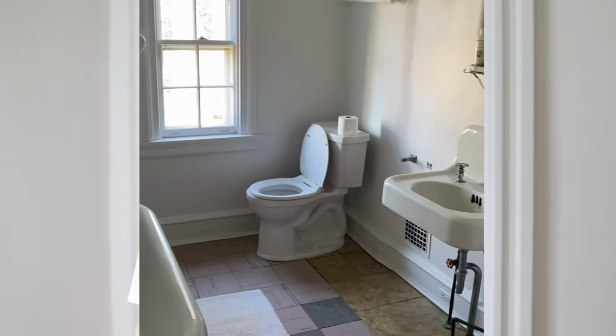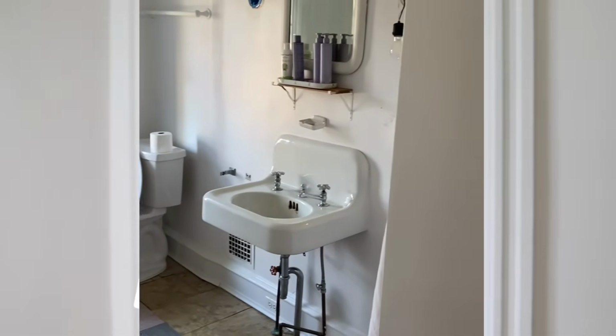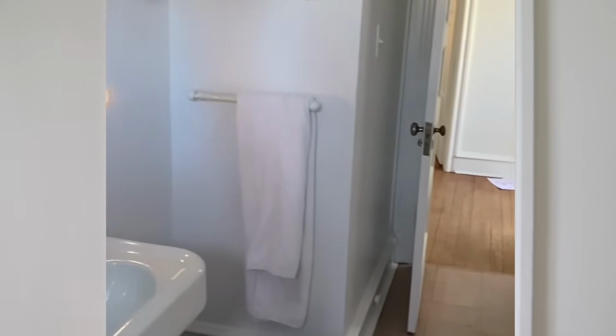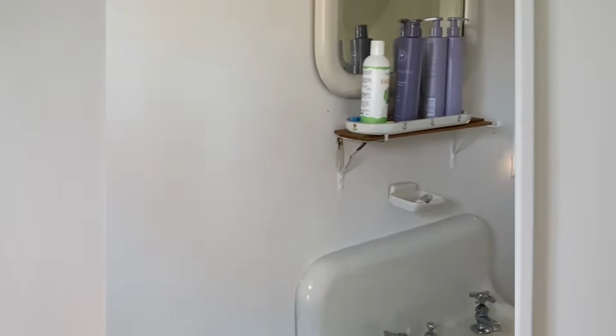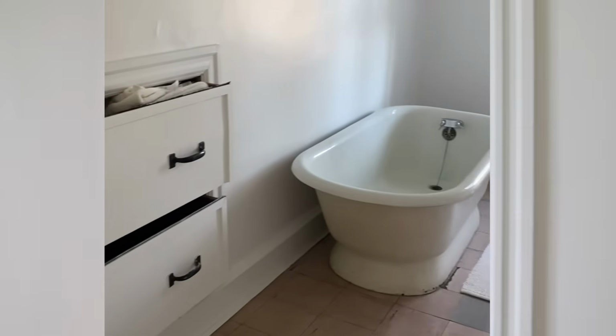Another big difficulty with this bathroom was the only real storage were these enormous, not well functioning giant drawers that barely opened, they barely closed. They were so massive that they were hard to organize, and they just had zero function whatsoever.